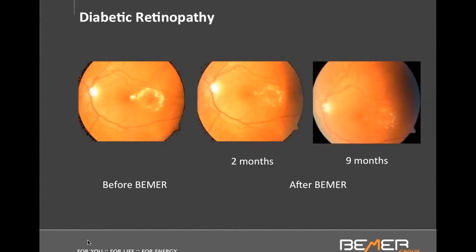BEMER is also helping eye health. So we have a doctor who's been doing a lot of research on macular degeneration, helping people avoid cataract surgeries, improving peripheral vision, improving frontal vision. And here you can see an image of somebody with diabetic retinopathy. This is one of the number one causes of blindness around the world. You can see over here there's an inflammation in the eyeball.